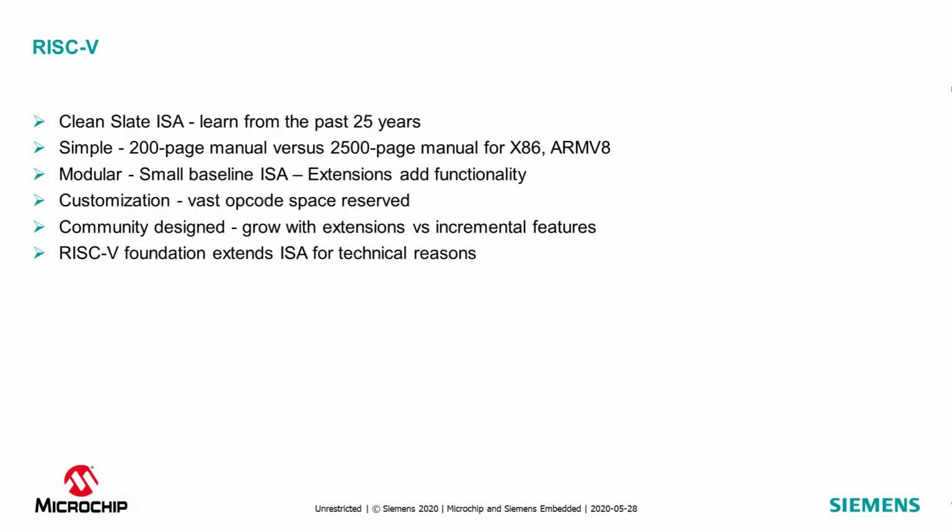Okay, we're going to classify a group of instructions, put them in an extension, and then we'll ratify the extension. Versus, I want to add another variant of a multiply instruction, so that over the course of 20 years you have 50 different multiply instructions. All right, that's very inefficient.